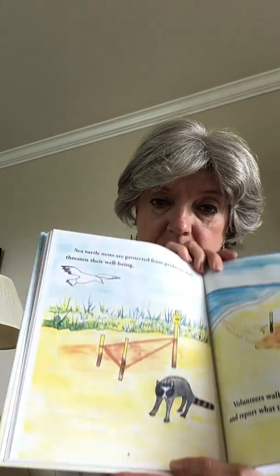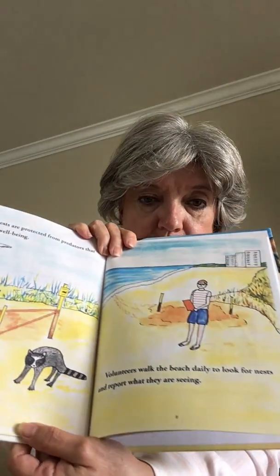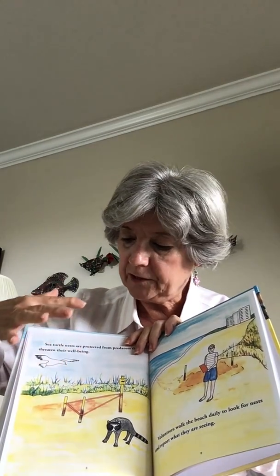Sea turtle nests are protected from predators that threaten their well-being. Volunteers walk the beach daily to look for nests and report what they are seeing. So these people are wonderful volunteers, there's thousands of them. They walk the beach at 5 o'clock in the morning every day during nesting season and report when they see the sand disturbed that indicates there's a nest there. And then they have it staked out and they try to keep predators, raccoons, bobcats, seagulls away from it. Most nests don't make it. Only a very few nests make it to maturity.